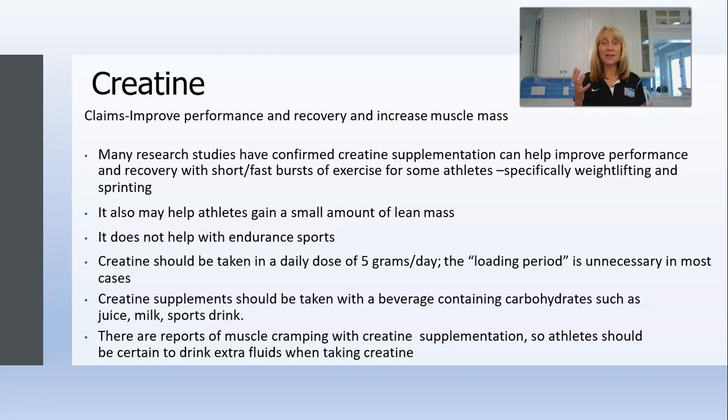So students and athletes always ask me like, hey, Mrs. O, what is the best way to take my creatine? So typically I would recommend that you take creatine before you work out, not necessarily immediately before, but in the hours before that you work out so that you've had time to absorb it. And then you want to take creatine with a beverage that contains carbohydrates. So something like juice, a sports drink would work great.